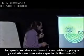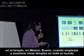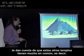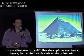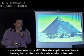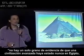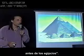So I was looking at it carefully because you know how I had this kind of illumination on the temple in Mexico? Well, when you start examining other temples around the world, you realize that these other temples have a lot in common. That is, they're all very, very difficult to explain with vine ropes, copper tools, no pulley, and so on. One Egyptologist, the director of the Giza Plateau, said, "There is not one grain of evidence of any advanced civilization ever having been in Egypt prior to the Egyptians."